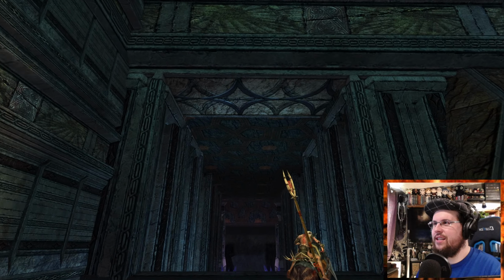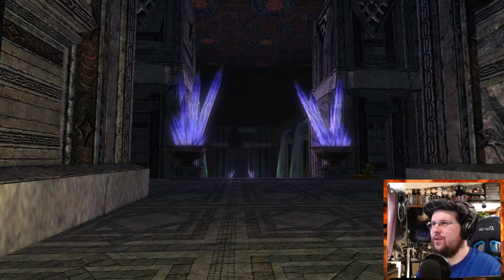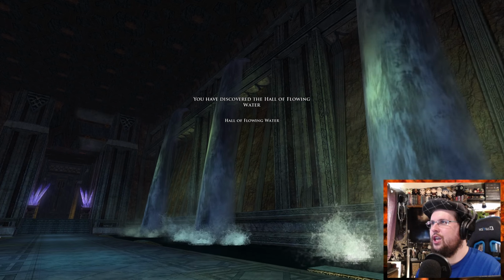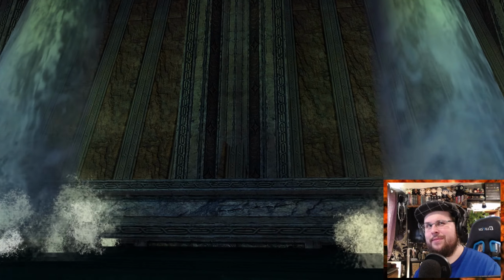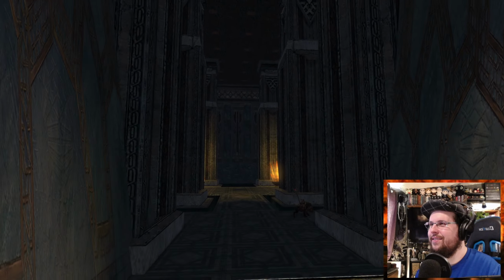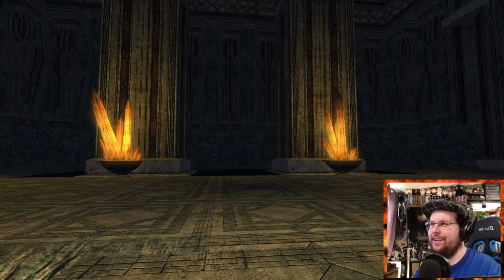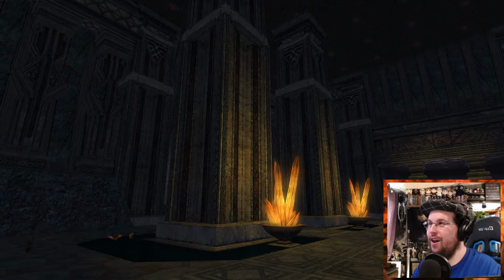Alright, so we're going through lots of cool tunnels. Oh, this is pretty cool, this little area right here. You've discovered the Hall of Flowing Water. Aptly named. There's your word of the day, guys, aptly. It means named very appropriately. Because that is what it is, a Hall of Flowing Water.